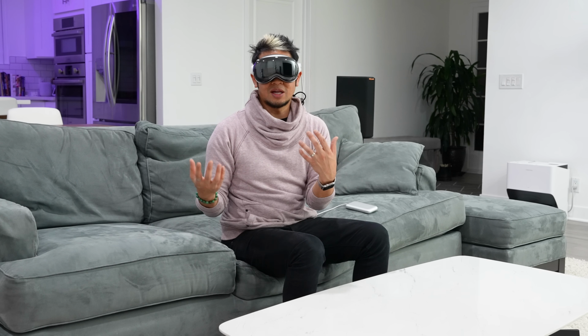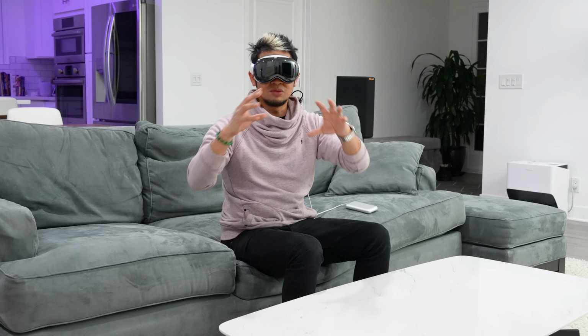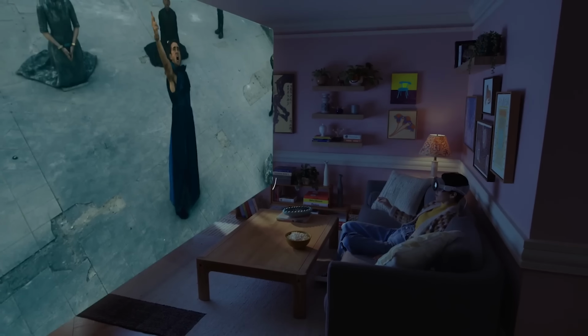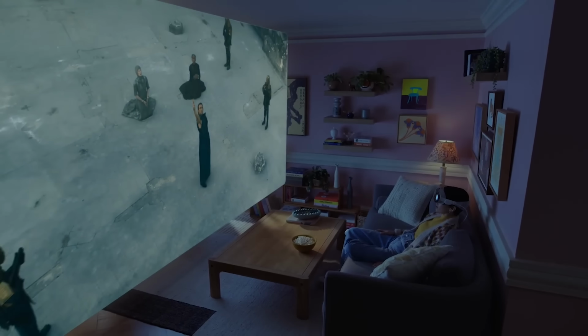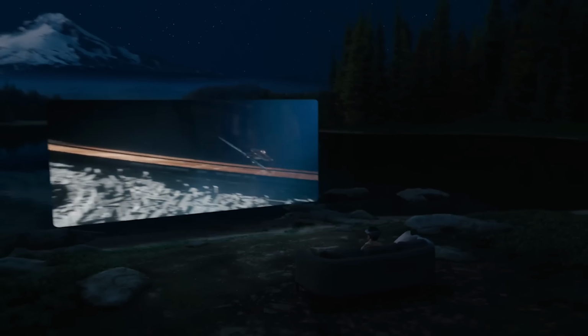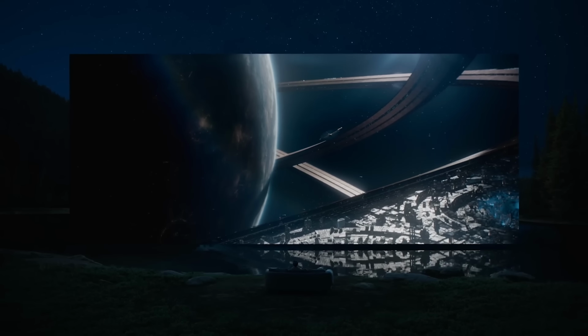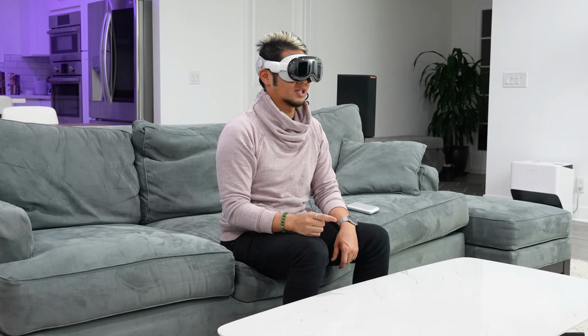So we talked about immersive environments, but another thing that a lot of people have asked me is, okay, Brian, how do you actually do the full super big screen that we see with Apple TV and movies and whatnot? So I'm going to show you, because the key is you actually have to use the Apple TV app to get that 200 foot home theater experience. So let's go to the Apple TV app.